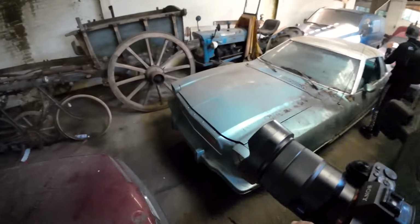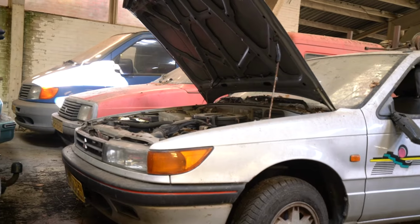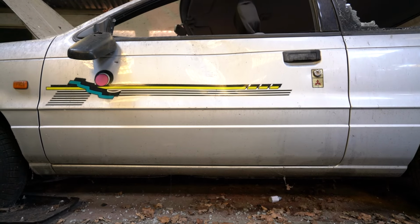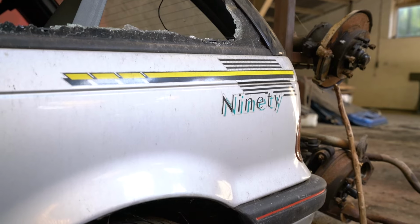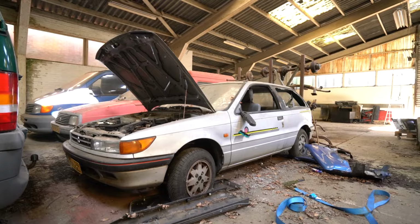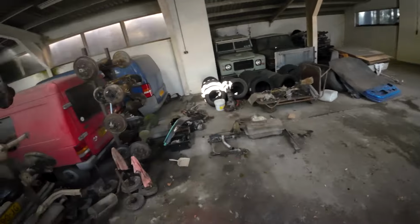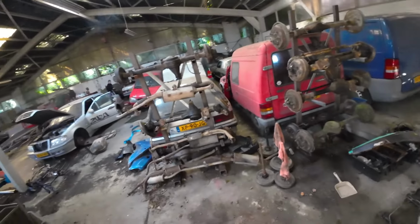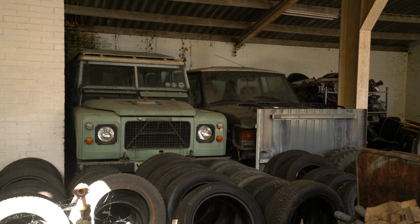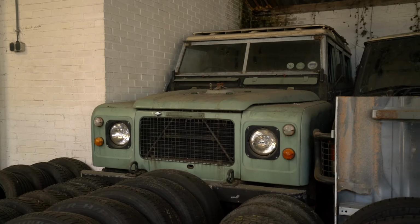Most of these models have disappeared from the roads and have been scrapped in recent years. Further on, the space became more like an ordinary storage, with items left behind, such as a tractor and multiple trailers. The collection also included even more Land Rovers, which is always a unique sight.